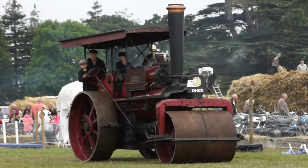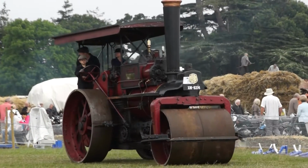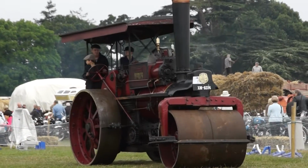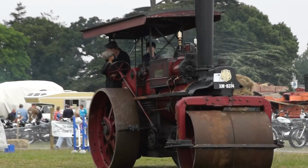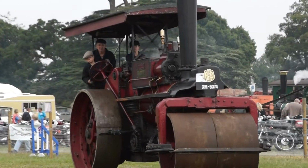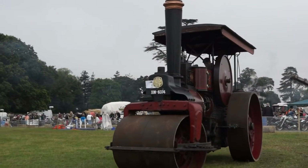Agricultural engines are good pulling engines. You know, you can do anything with them, really. Fantastic. I'm just nearly over to the cabin now, aren't I?